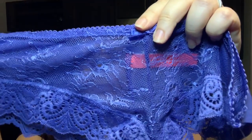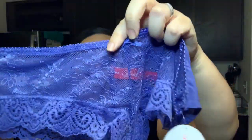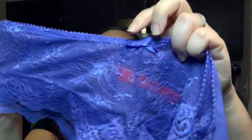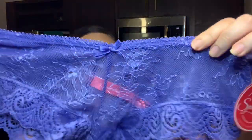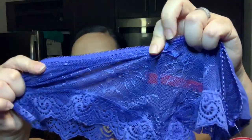The next ones, these are actually from Splendies. These are also $12. So you see, these are, I don't know what you call these. These are not thongs. These are not regular underwears, but maybe hipsters. I don't know, you guys tell me in the comment section below. These are purple, has a bow, and these are all totally fully laced. So these are cute, and this is like a purplish bluish color. Let me know the color in the comment section below. It's not really blue, but it's like a purplish blue color. So these are cute. These seem to be like hipster underwear.